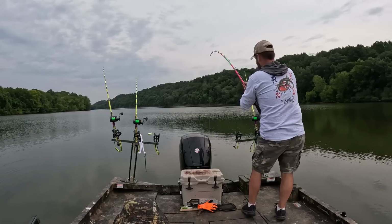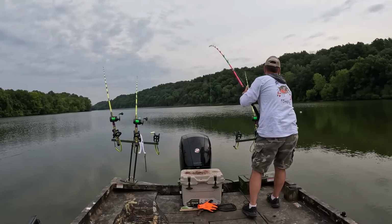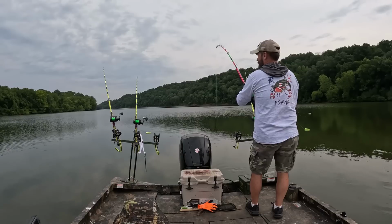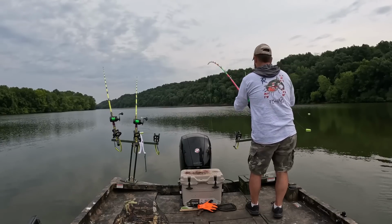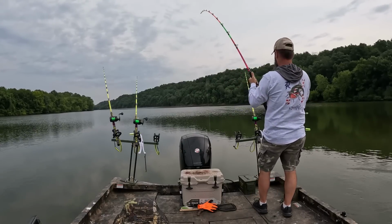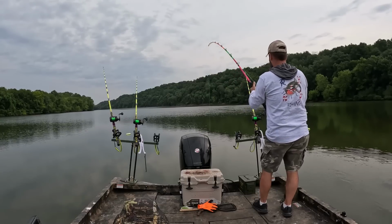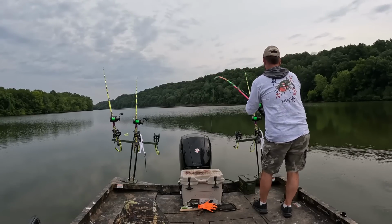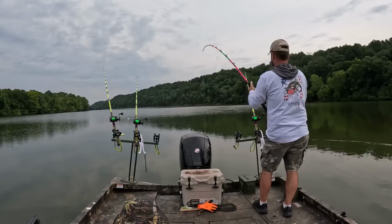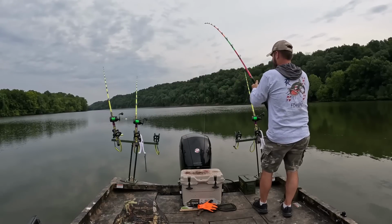Oh, I love it when they do that. I mean, just smack the crap out of it. Heck yeah. He don't feel like a monster, but boy, he sure wanted that head, didn't he? God, dog, he smacked the crap out of it.